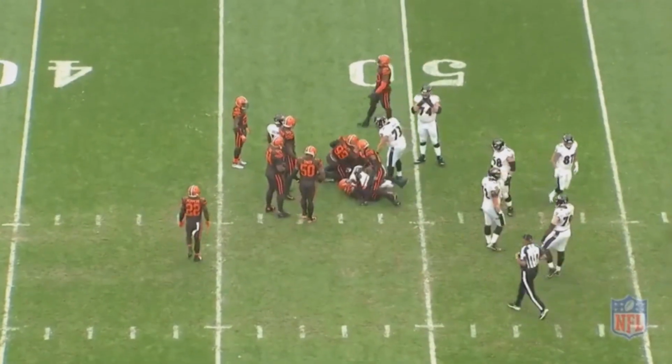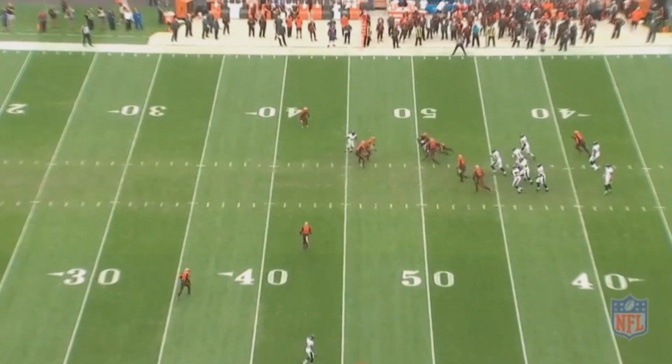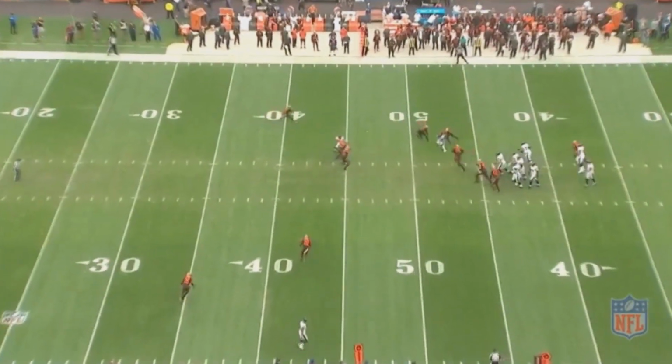And I know that's not exactly expert analysis. Oh, really, he could have helped him out more if he tackled him as opposed to if he didn't tackle him. Way to go, Jackson. Way to get some awesome analysis here.